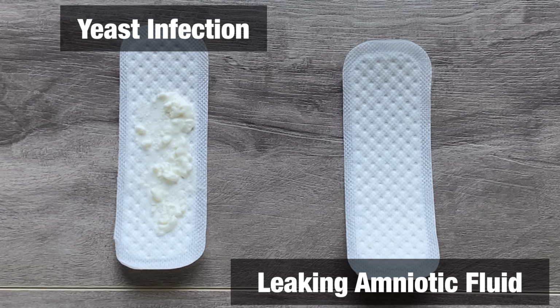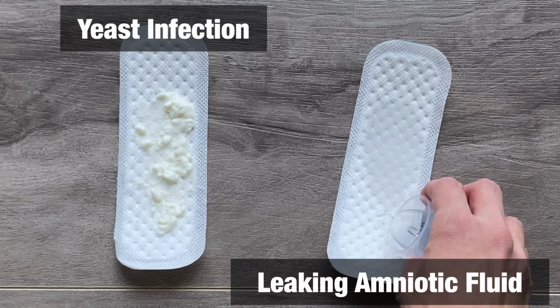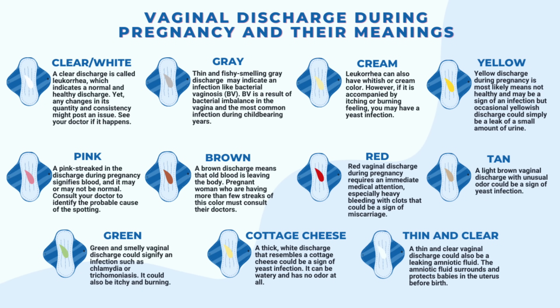And then for amniotic fluid, this could be leaking from inside. This could be a risk for preterm labor. If it's clear, liquidy, or thin like urine, then you would also want to go get this checked out immediately as well. I'm not going to go into it a lot, but if you are at increased risk of a sexually transmitted infection and you have discharge that is either yellow, green, or gray, then definitely go see your healthcare provider and get it checked out.